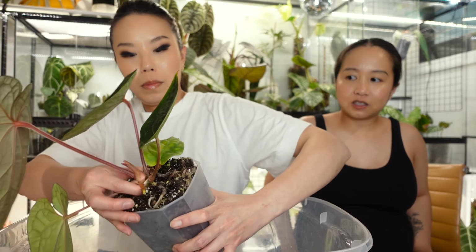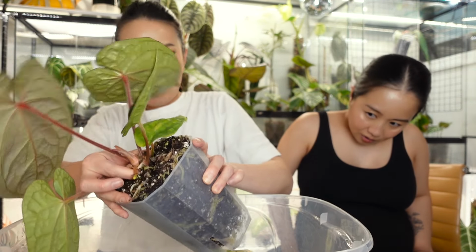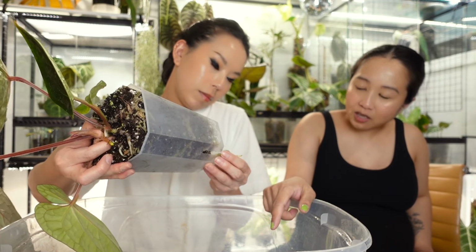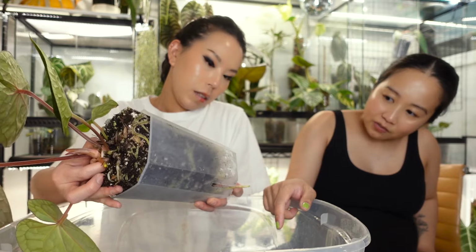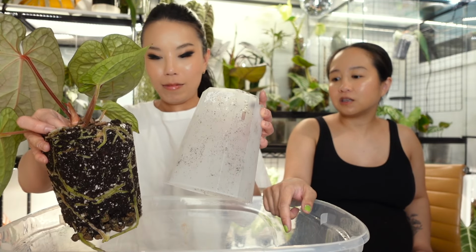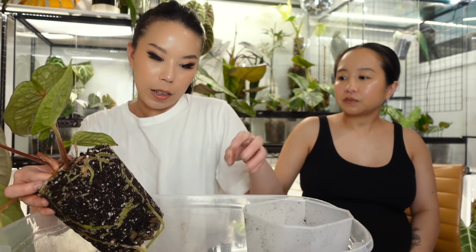Oh. Because that root is juicy. I think it's fine. Wow. Flawless execution. Beautiful. I'll put the LECA back in here.